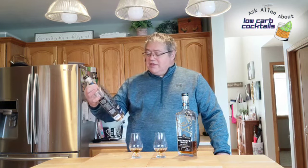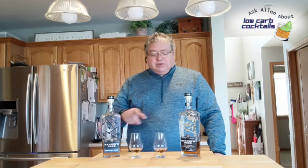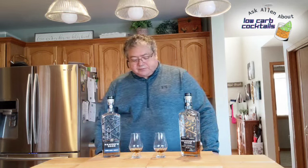These bottles are quite nice too. They have outlines of ironworks that are pictured here, from ones that he has done. So each expression has a different ironworks depicted on it. And again, the way that these are put together, as I understand it, is that he picks the barrels and works with the master distillers on what each expression will be.